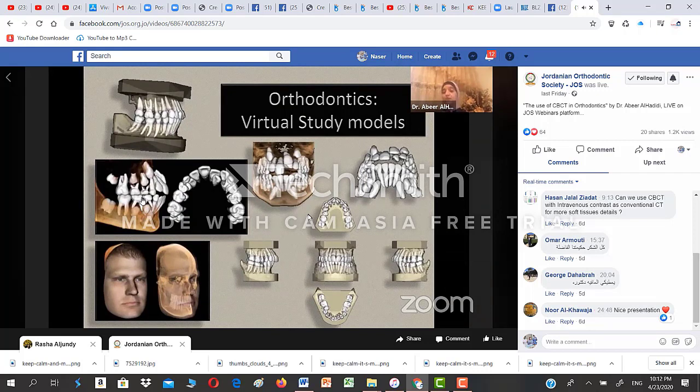However, if my patient really needs a cone beam and I took the cone beam for a valid reason, I have no problem to look into this as an extra benefit, but it is not the main reason, nor do I rely on the cone beam to get a virtual study model. That's one thing to consider.